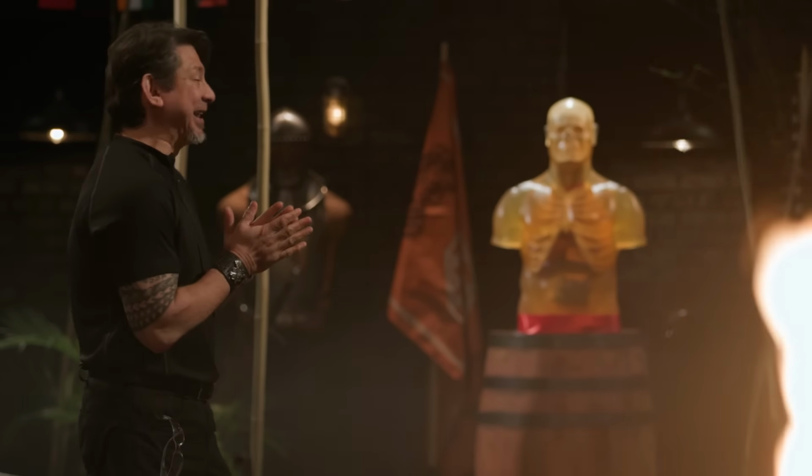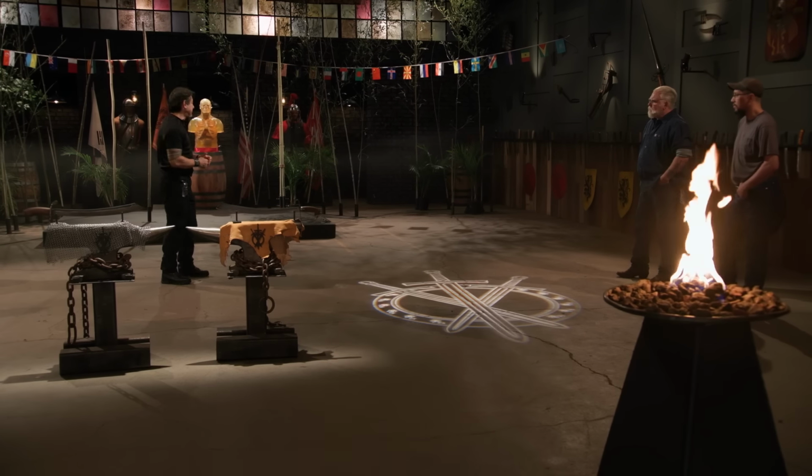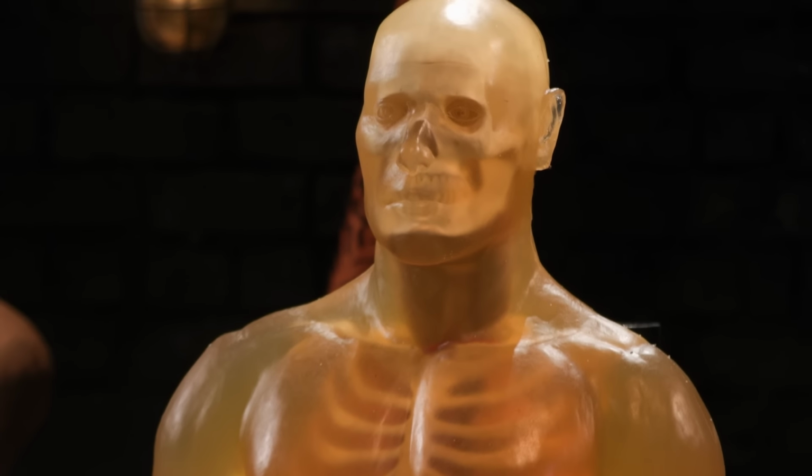Bladesmiths, welcome to our dynamic keel test. I will take these weapons and cut through this ballistics dummy, as well as try to cleanly cut through these bamboo stalks. Gentlemen, are you ready?